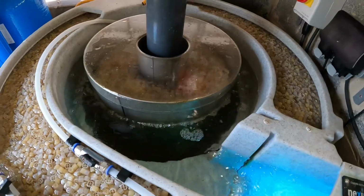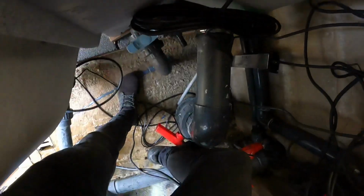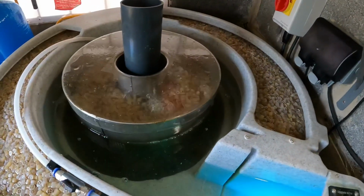So I'm waiting for this to get up to the correct height, and then I'm shutting it off. I always shut it off with my foot. That's why I've positioned it there, as if I'm changing gear on my KTM.